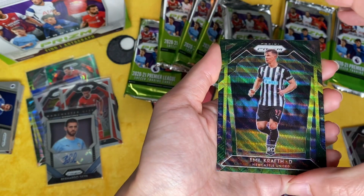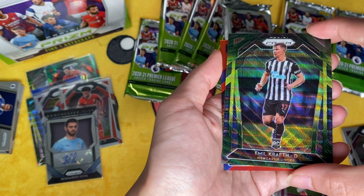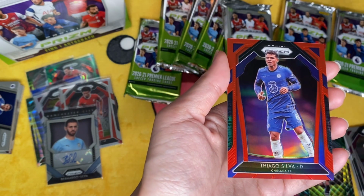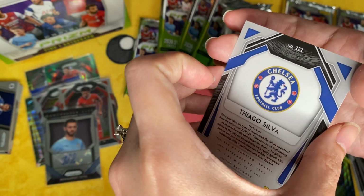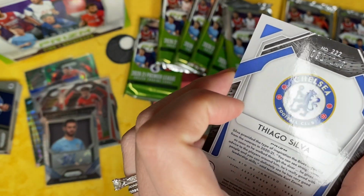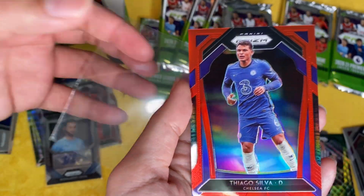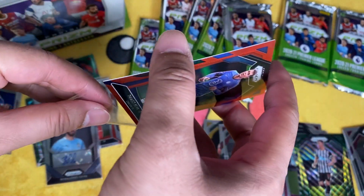And we have Kit. Yeah, this is like multi-colored. Okay. Thiago Silva from Chelsea. Whoa, this is a red parallel, which is number 2. 222. Alright, nice hit. Oh no, sorry, it's 081 or 149. Nice, well defended by Su Qian. Thiago Silva.